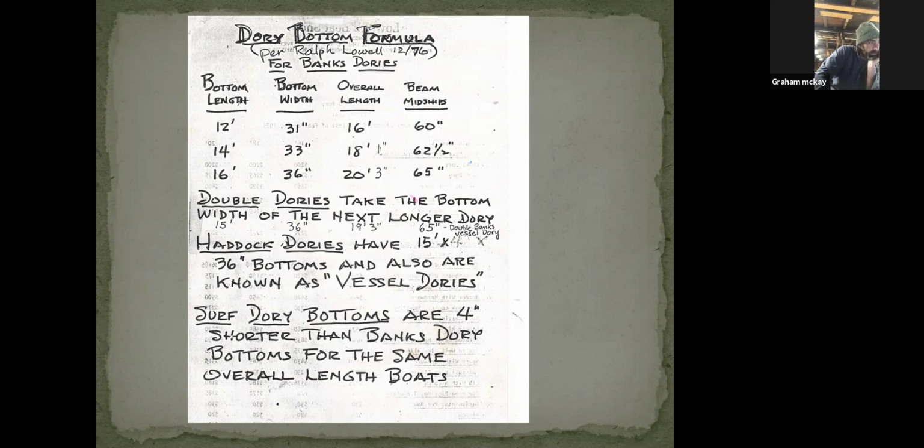But I still, in random file drawers, am finding nuggets like this that are gold, because it gives you some idea of, you would think that a dory had been done and done again, but a real true production dory is really, we don't have any plans for them, so it's hard for a newbie to come in and really know exactly what to do.